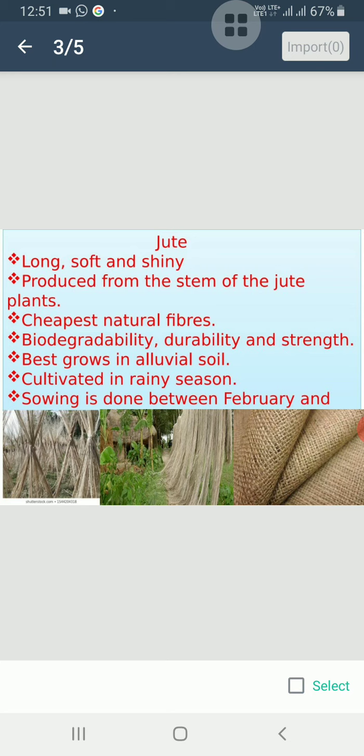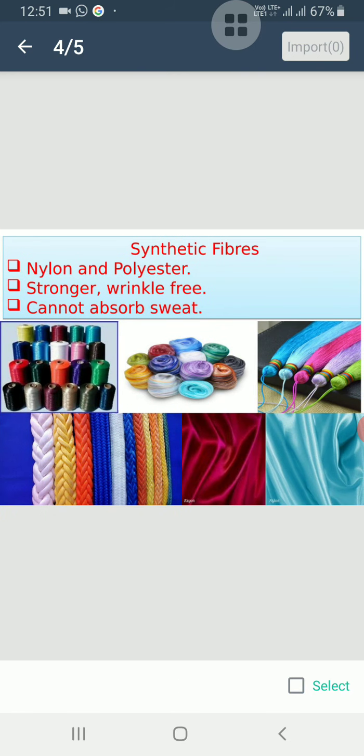Now, after jute, we have to discuss synthetic fibers. These are the man-made fibers. These are the artificial fibers. As silk and jute are obtained from animals and plants, the synthetic fibers are man-made fibers. The two types are nylon and polyesters. They are actually plastic made from chemicals that are obtained mostly from petroleum.